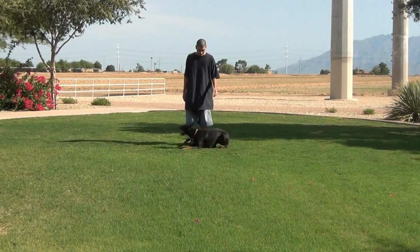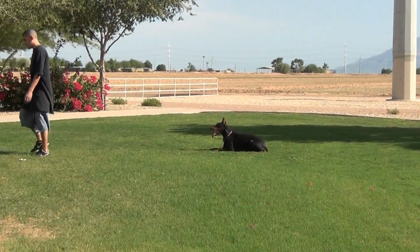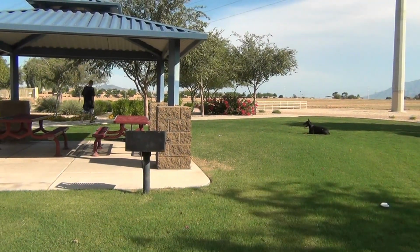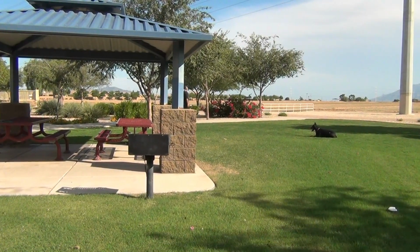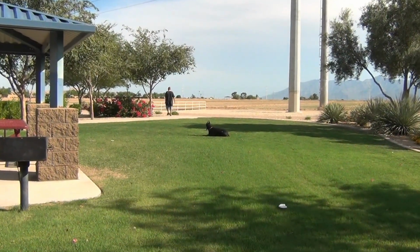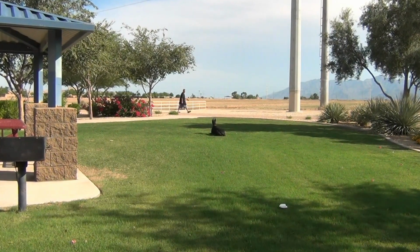Candy, platz. Same with the sit position. She gives the dog that down position. She's holding her position, not moving. Handler can get a long distance away from the animal and just waits for the handler's command.